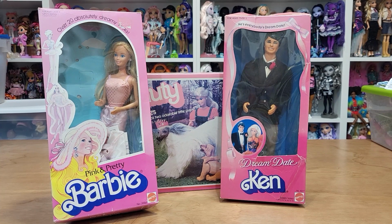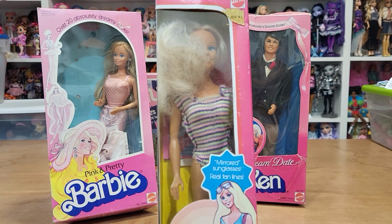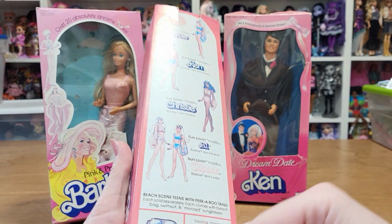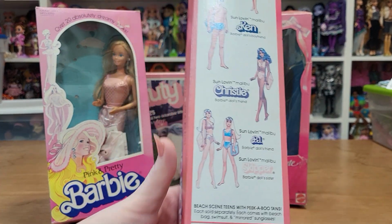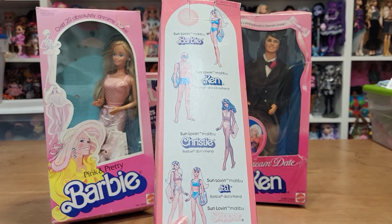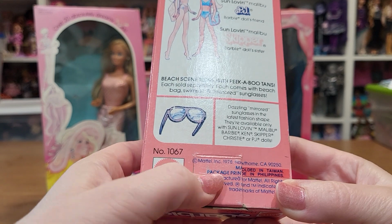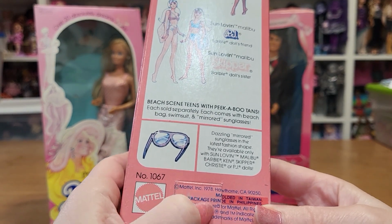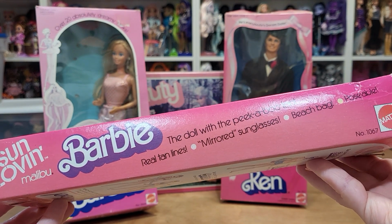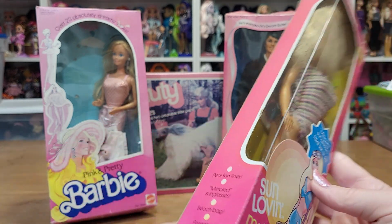And then this one, it is Sun-Loving Malibu Barbie's box, but that's not her. But it's still cool to have the box. And this one's not as faded. A little bit on the back, but not as faded as the other boxes. But you can see Barbie, Ken, Christy, and then PJ and Skipper. So it's pretty cool. And this box is from 1978. It's too bad the Malibu Barbie wasn't in there, but the doll with the peekaboo tan, real tan lines, mirrored sunglasses, beach bag. Cute.